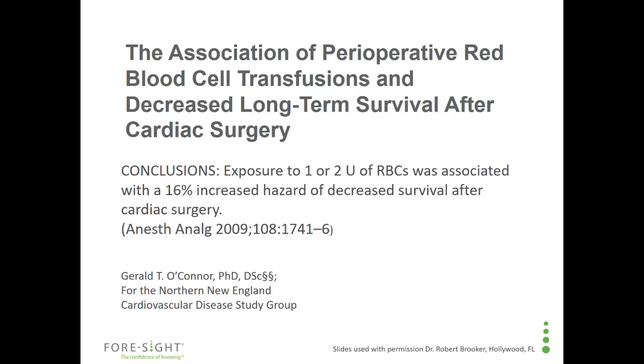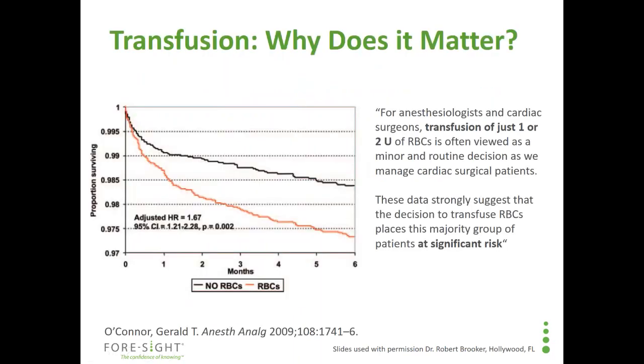And so in the United States, there's a real drive. In fact, one of our quality indicators that we report on is how many units of blood patients get. Because the more you transfuse, that directly correlates with a reduction in the quality rating you get for your program. And again, this is the reason. Just 1 or 2 units of blood correlates with a 16% increase in the chances of you not surviving after cardiac surgery.